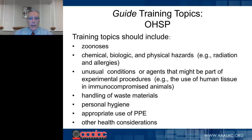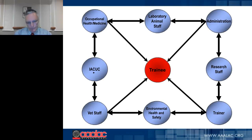Various training topics should be included when you're looking at an occupational health and safety program, and there are cautions, some special health considerations for women of childbearing years, folks who may have some type of ongoing illness or immunosuppression. So there are special health considerations in terms of the common occupational health and safety components of zoonosis, as well as handling waste materials and hazards. So quite a list there of various topics.